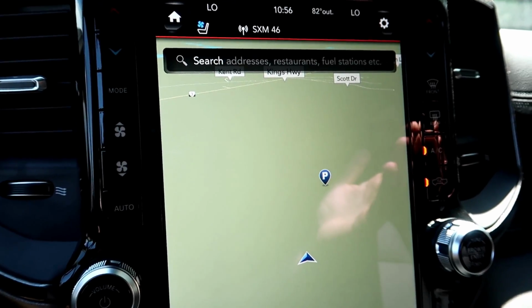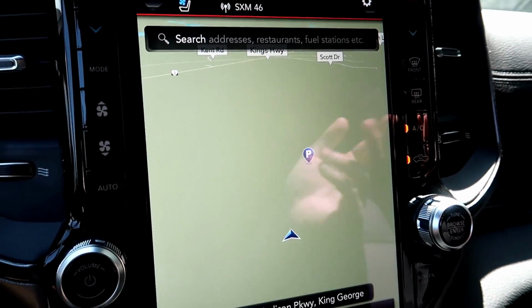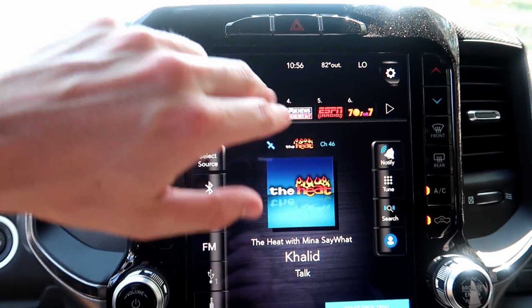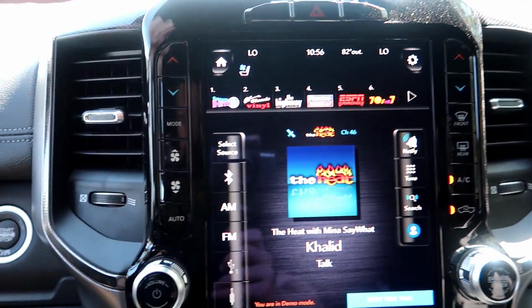I'm in the middle of nowhere, which is good. You should be in the middle of nowhere when you're in a Power Wagon, because they can go anywhere. There's your favorite stations and everything up there, dude. They do a lot of detail. They show the actual logo and everything, which is cool. So the inside of it, I think they nail it.